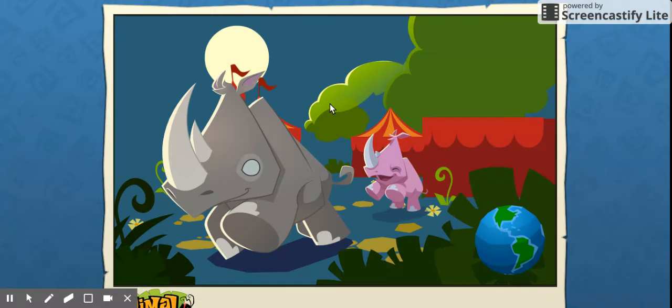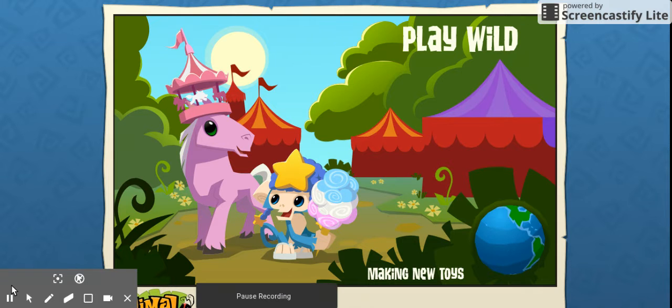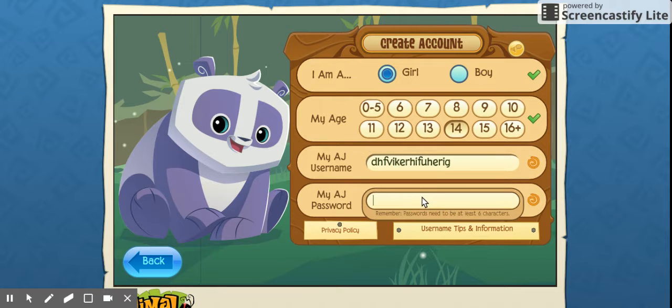So now, I'm gonna type in some random letters. Wow, it's actually letting me approve that. Wow. Almost there. Enter and confirm your parents' email address. So now, I already have that. I didn't copy and paste. Yes, of course. I don't know.